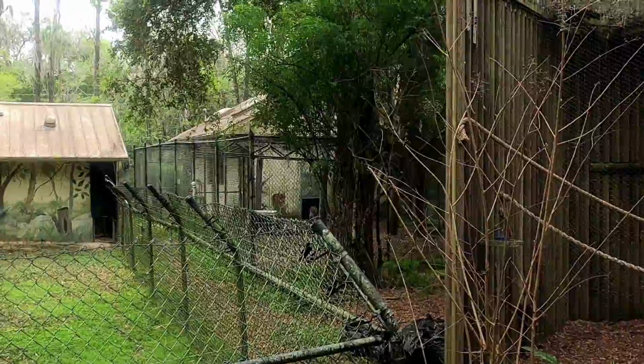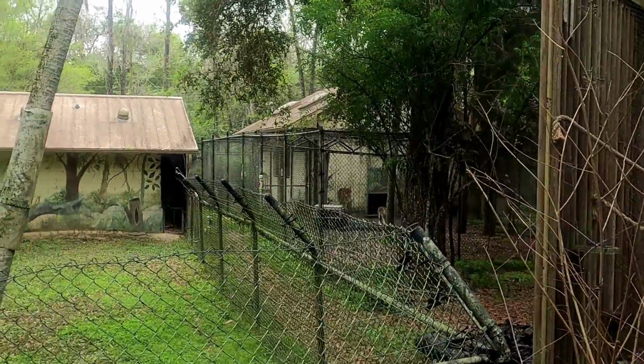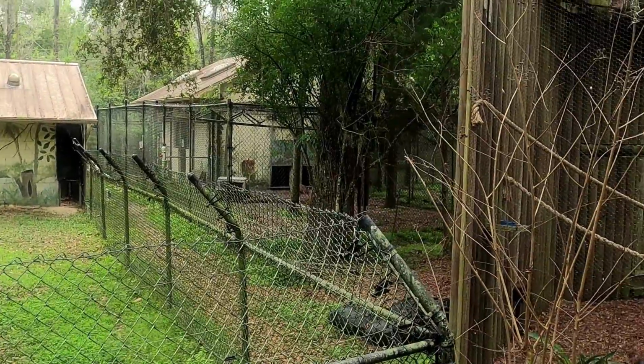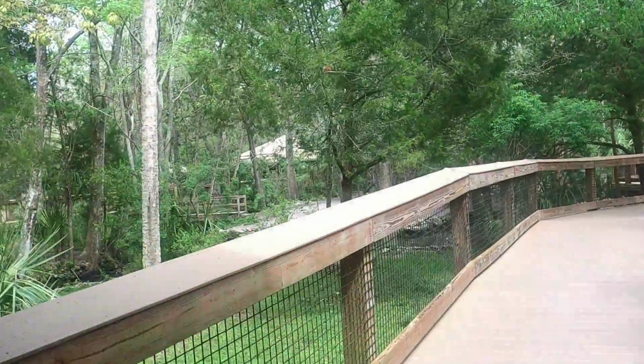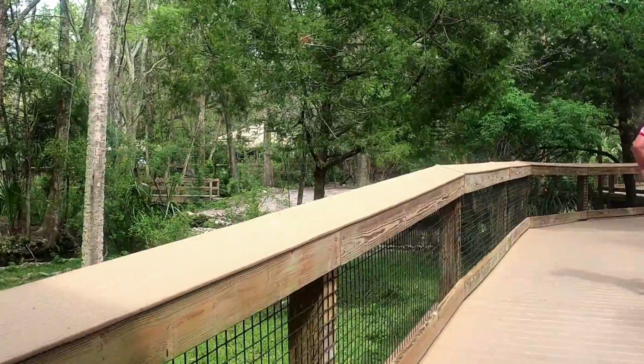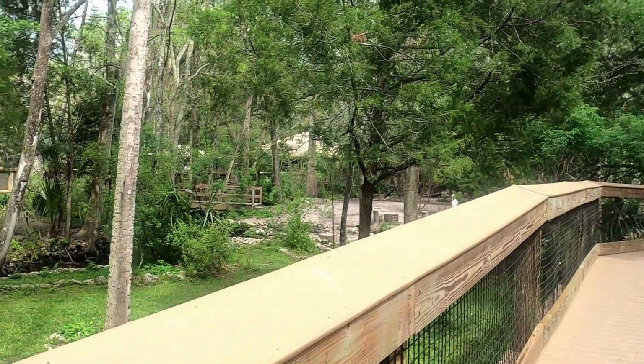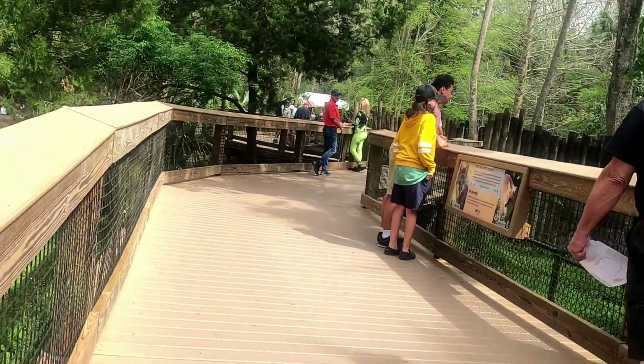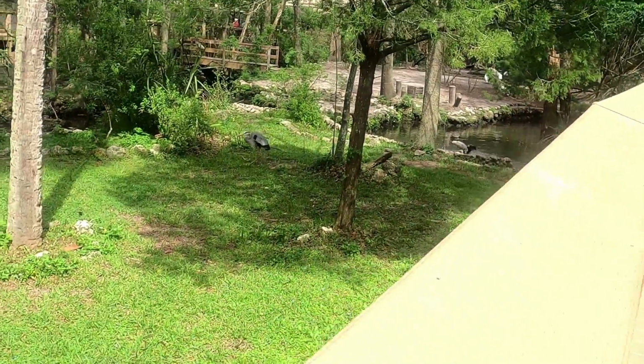Wait, it's coming out right now. Oh, got the red wolf. It looks just like sugar, but smaller. Hey, buddy. So we're gonna see the hippo when we get back. I think this is like a round boardwalk here where you can see all the animals.